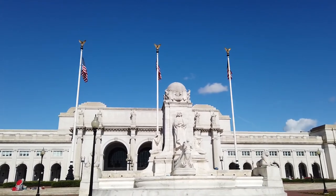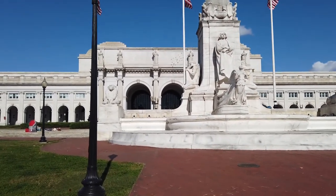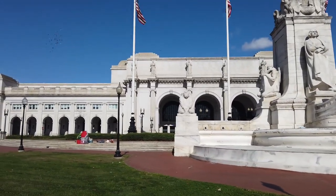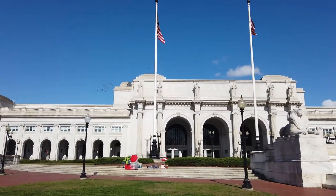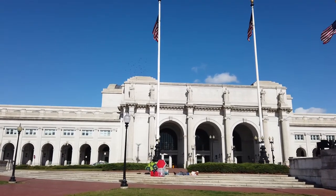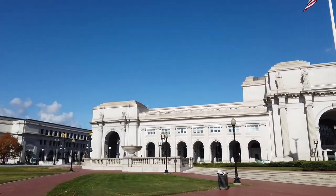As you can see, there is not too much activity going on around here at Union Station, because not too many people are traveling today, tomorrow, the past several months. I'm not going inside Union Station today because I'm already late, and I'm going straight to the metro, which is right on the side of Union Station.